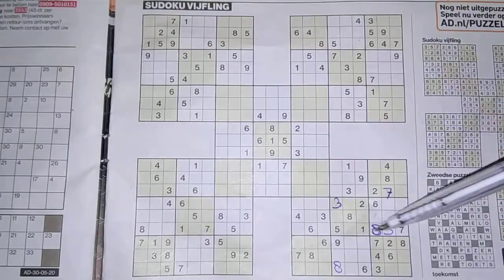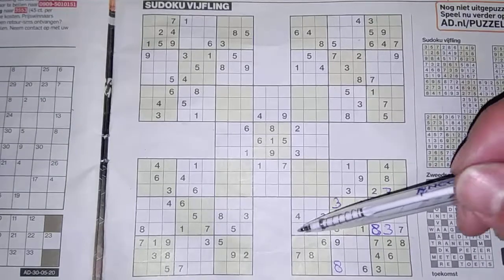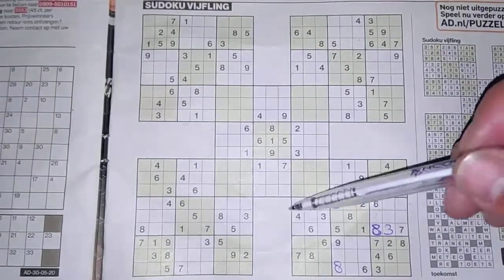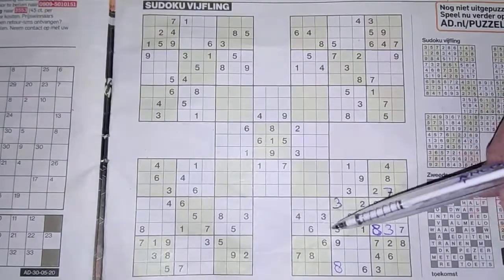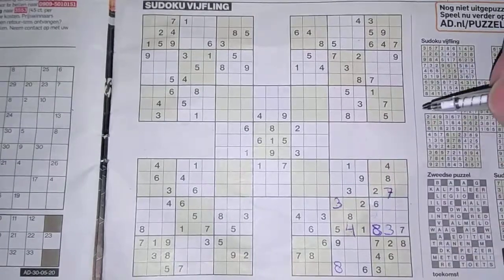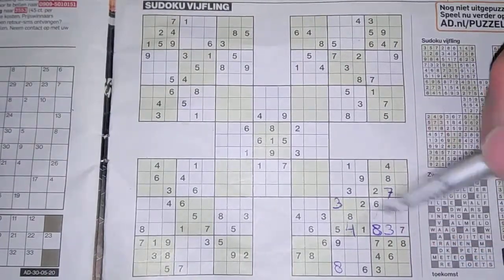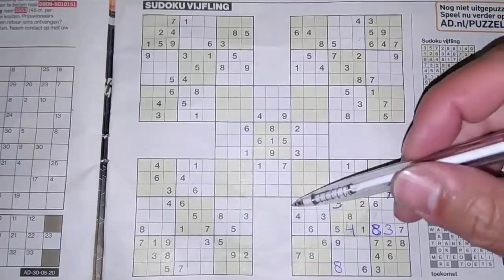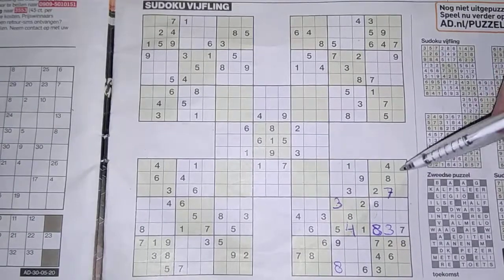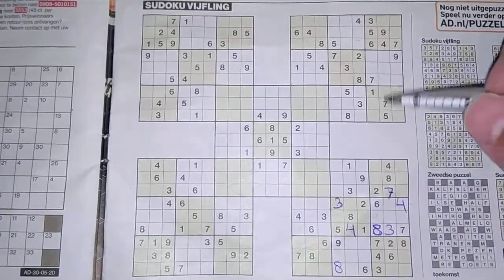Then in this row, I see here 4. With 3 missing numbers, one of the missing numbers is a 4. So no 4 in these 2 boxes, 1 box left for the 4 should be there. Four in this row, four in the middle row, so the row above, the only two places for the four should be here or there. I see here four, no four there, four should be here.